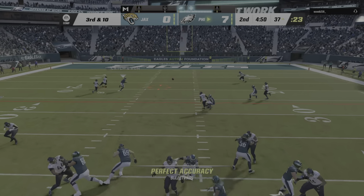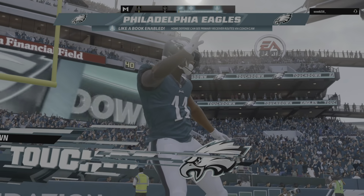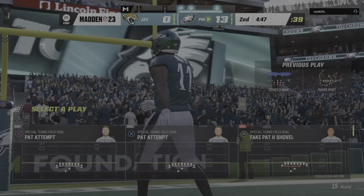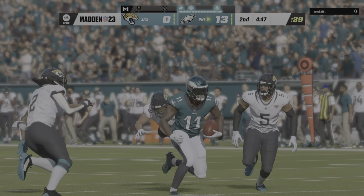Here's Hurts to throw. Over the middle here to Brown. He's going to have the first down and more than that. Touchdown, Philadelphia. A.J. Brown, 37 yards. And the Eagles go up by 2 touchdowns.